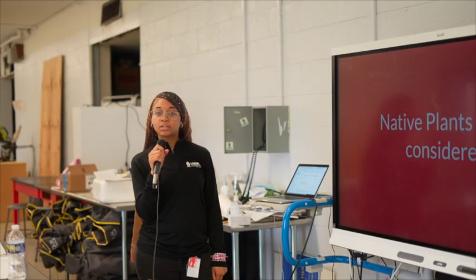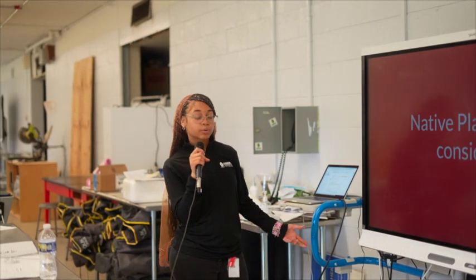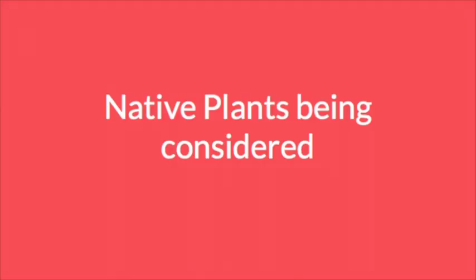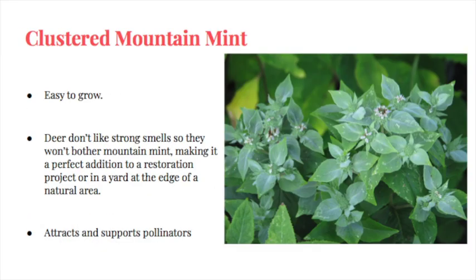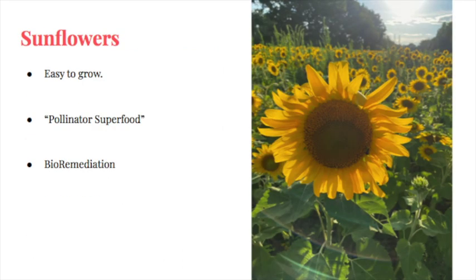Based on the criteria, these are some of the plants on which we've been focusing. First, we have plants like serviceberries and hollies, which are very common amongst these parts of the woods. Then we have plants like this one, which I think is very cool because it keeps the deer away. My personal favorite is this one, mostly because it's aesthetically pleasing.